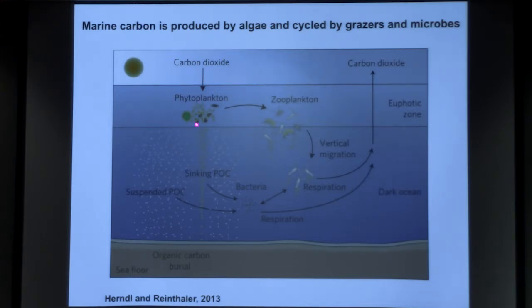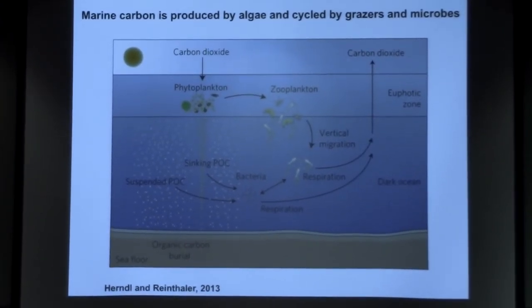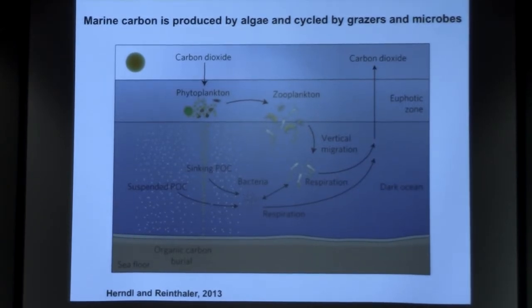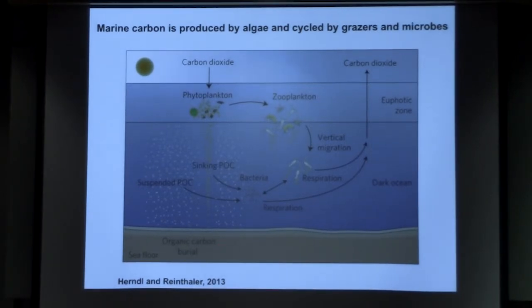And I'm sure Brian has talked about this earlier in the week. We produce our organic matter, and then it sinks, and then some of it actually makes it into the sediments, but a lot of it gets recycled in the marine environment, which is of great interest for its own sake. But for me, as a geologist, I'm interested in that little tiny trickle of material that actually makes it out of this biologically active environment and gets preserved on geologic timescales. So it's just a little tiny sampling of what is up in the environment that makes it into the sediments.